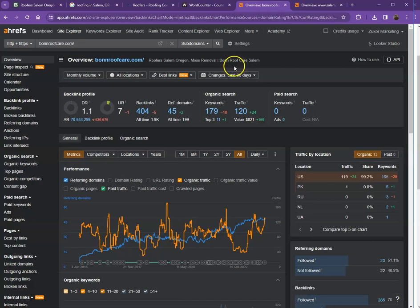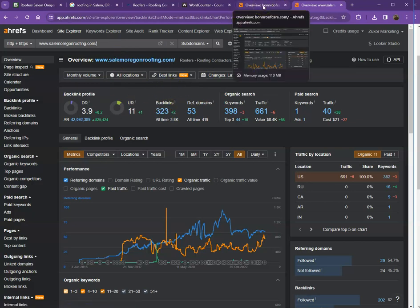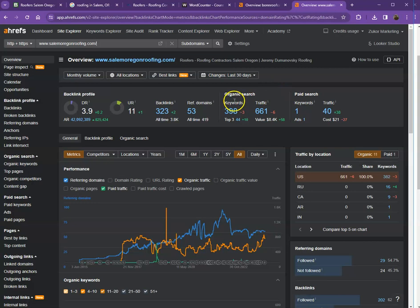So let's go ahead and compare and see the difference between the numbers on both websites. I also have your competitor's website pulled up. If you see, they have much higher numbers in some certain fields, that's why they're actually on top of the search list. And if we add those keywords and backlinks, that will help you a lot in terms of the organic listings.